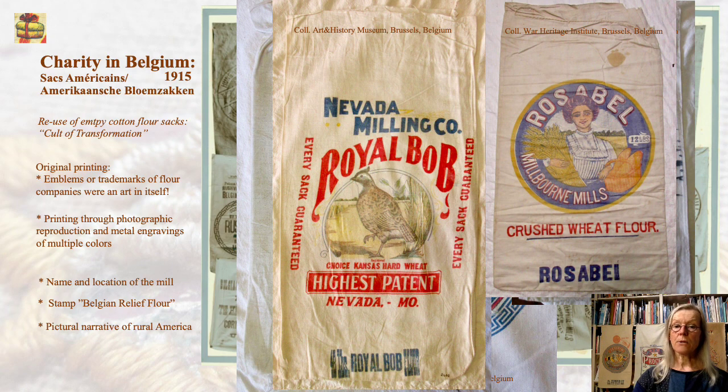With great relish, the Belgian needlewomen and artists used those original American prints as basic templates for their own artistic decorations of the flour sacks. The cult of transformation in Belgium was started. The flour sacks were coined the American sacks, in French, sac américain, and in Flemish, Amerikaanse bloemzakken.